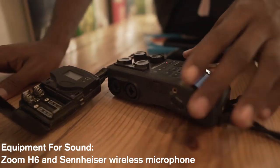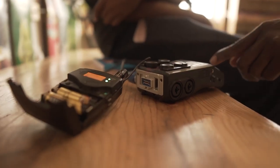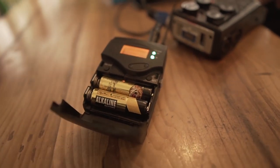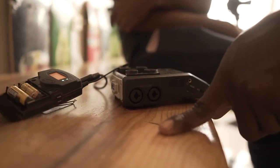Yeah, so I use the Zoom H6 to check the audio levels and also to attach the Sennheiser microphone to it. So we can always check the audio levels, make sure the audio is clean, and also record the audio separately. By the time we are editing, we can just sync it into the visuals.